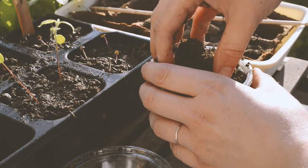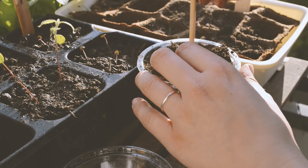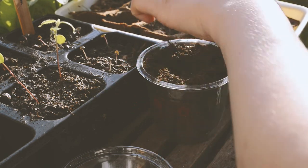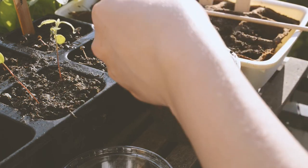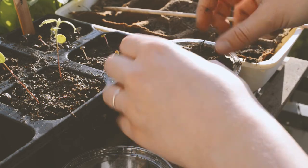Almost all of the pots and things I'm using here have been used multiple times. I even used the plastic packaging from some mochi I bought as a pot for some of the red basil seedlings. Together with its lid, it even functioned as a mini greenhouse.